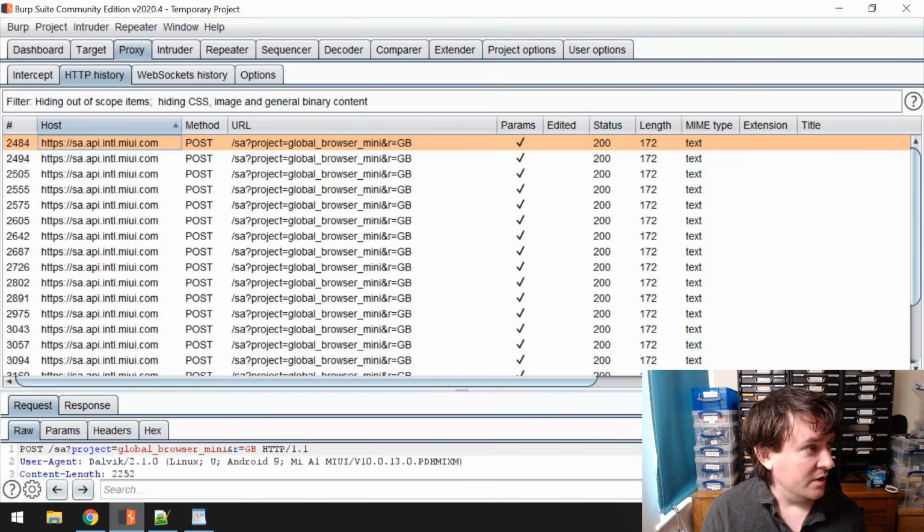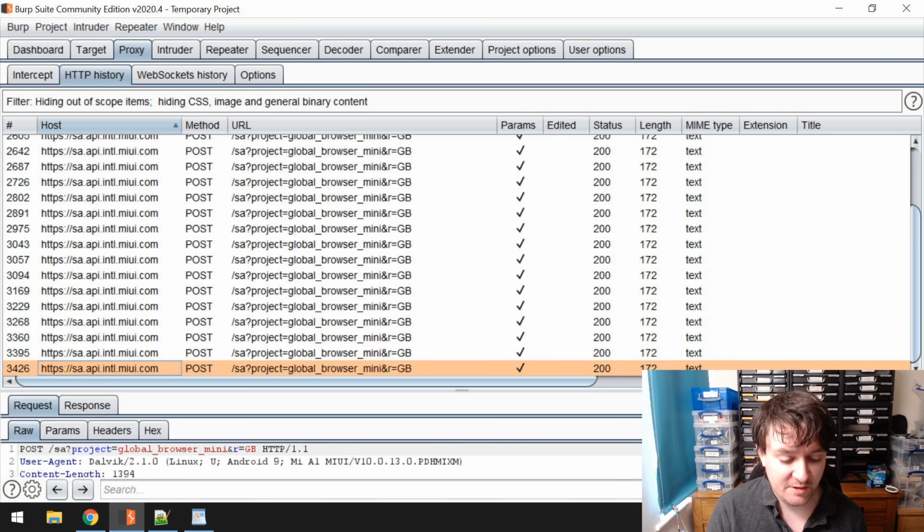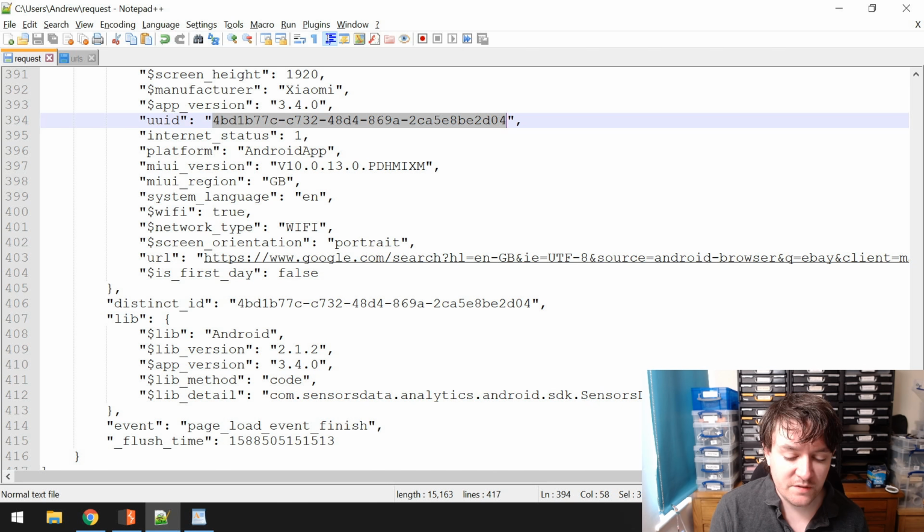But my biggest issue is with this concept of calling it aggregated data collection. Now I used the phone for around 30 minutes to just browse the internet, and 20 requests were made to their analytics domain. In each one of those requests there's this big packet of data. Now we can see that's 400 lines long, this one. It contains the URLs I've visited, and it also contains this UUID, this universally unique identifier that doesn't change between day to day or between incognito and normal browsing. It ties all of these requests together and links them to the browser on my phone. This is not anonymous. This is tied to a universally unique identifier.